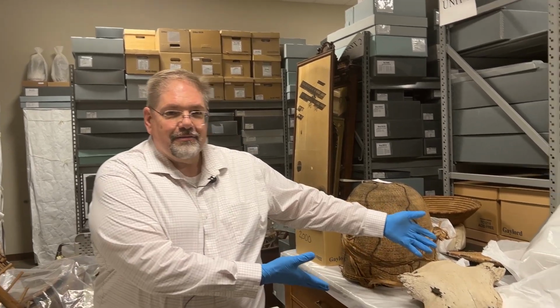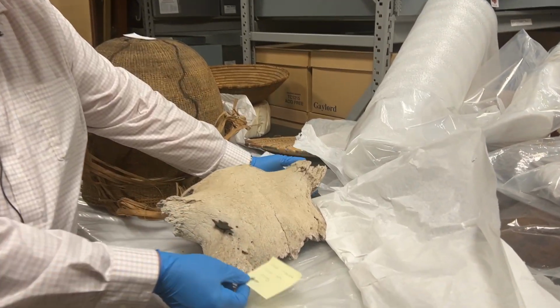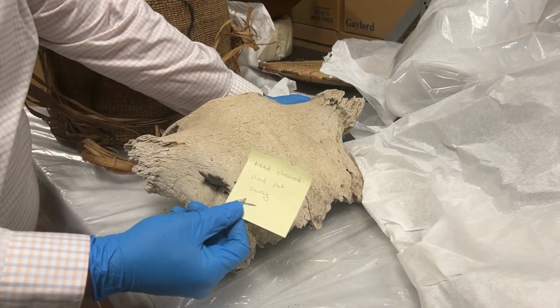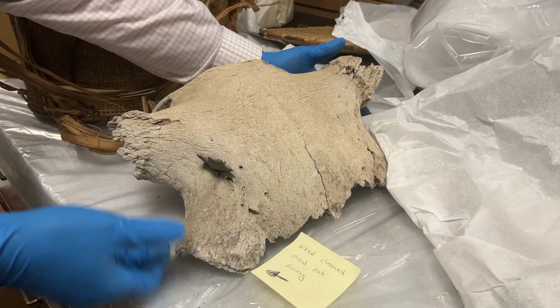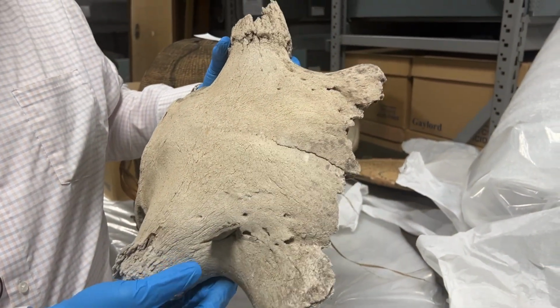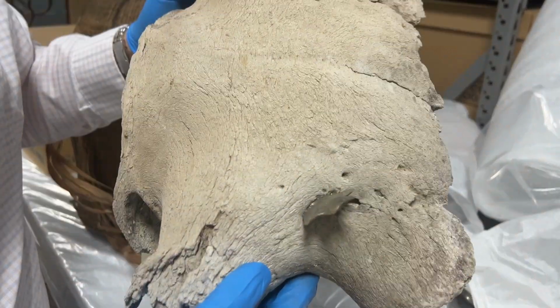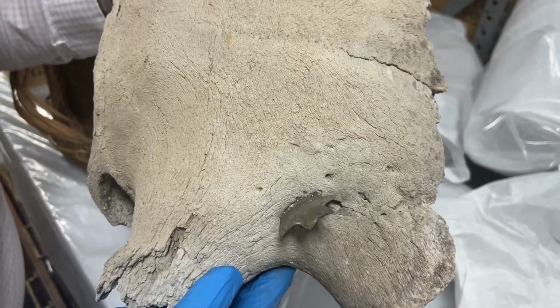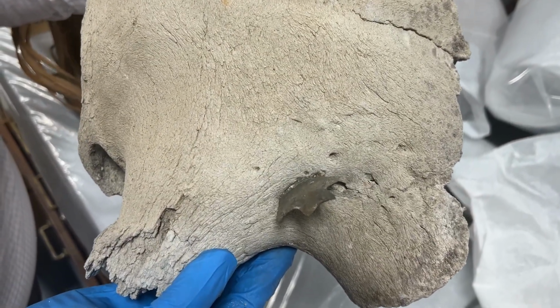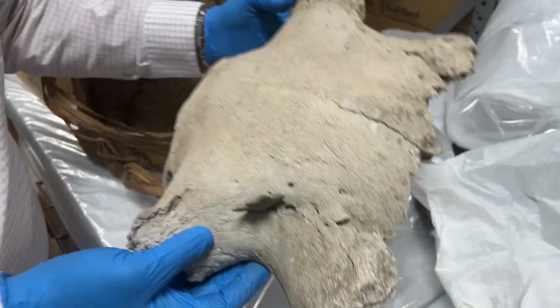Right here, we have a really unique piece. And if you look, it says it needs to be cleaned and then put away. If you look closely at the piece, it's a piece of wood with an arrowhead embedded. So I'm holding something that's hundreds of years old, but is part of the culture of the region.